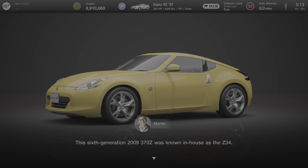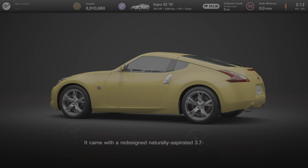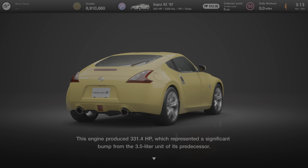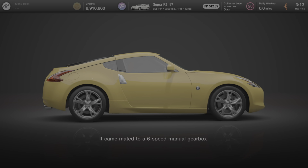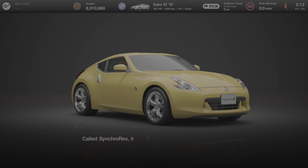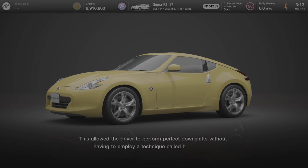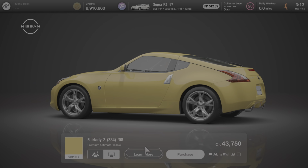This 6th generation 2009 370Z was known in-house as the Z34. It came with a redesigned, naturally aspirated 3.7-liter V6. This engine produced 331.4 horsepower, which represented a significant bump from the 3.5-liter unit of its predecessor. It came mated to a 6-speed manual gearbox with a new rev-matching technology. Called Synchro Rev, it automatically matched engine speed to wheel speed during downshifts. This allowed the driver to perform perfect downshifts without having to employ a technique called heel and toe.